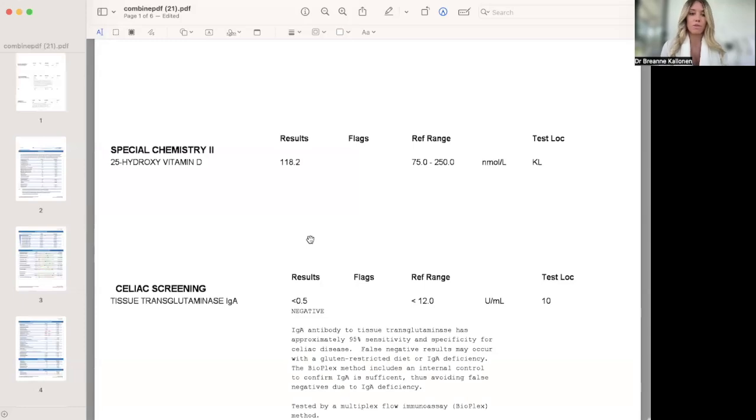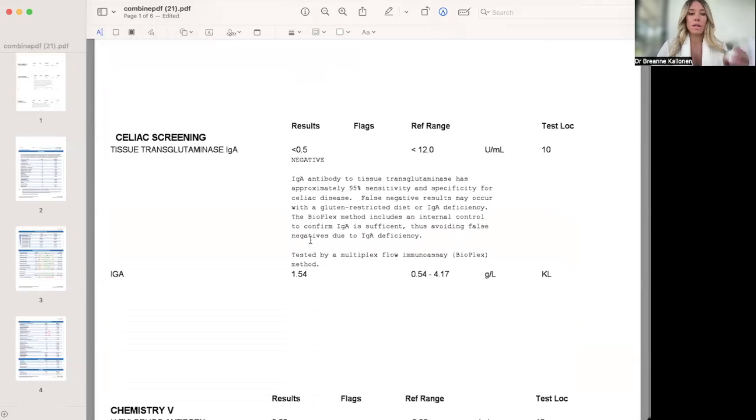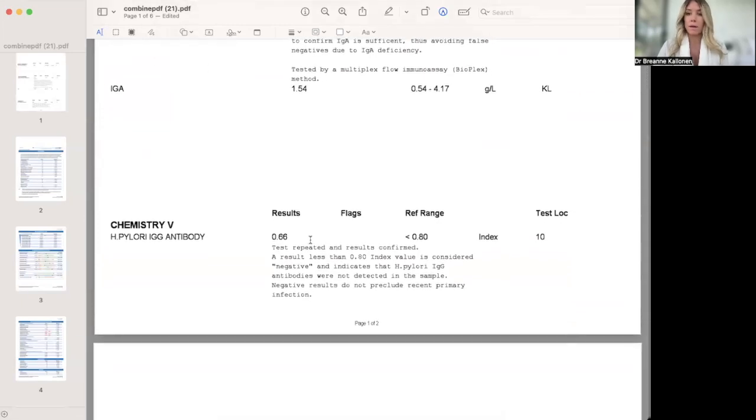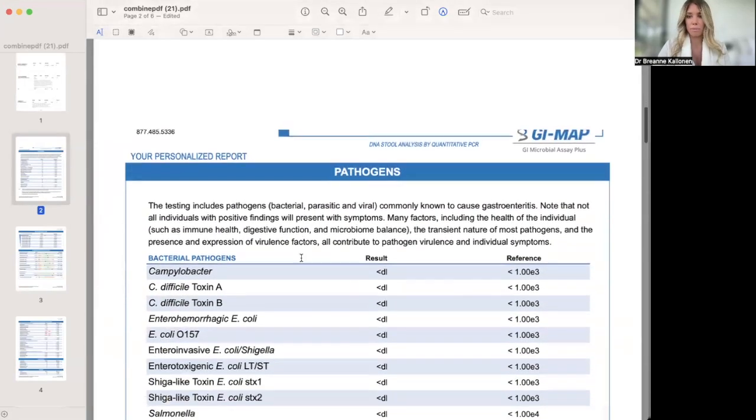Now, the blood test is better for acute cases, so early onset cases, whereas she has been experiencing these symptoms since 2024. That's why we also wanted to do the stool test to see if we can pick up a chronic case of H. pylori. We tested her vitamin D. This was healthy and normal. We did a tissue transglutaminase and an IgA to screen her for celiac. This was normal as well, whereas the GI map stool test will have a look for gluten sensitivity. This was for celiac. That came back negative, which was great. And our H. pylori testing here came back negative. Now, this does not necessarily rule out a chronic case of H. pylori.